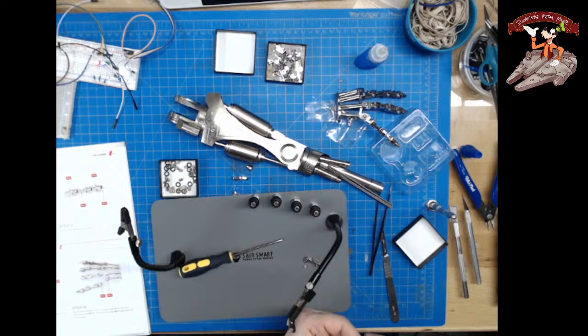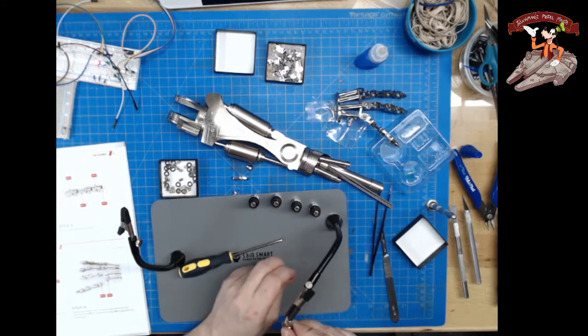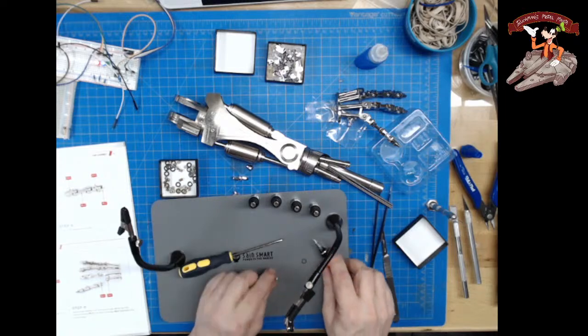Hey, Shu, I see you just walked in. That is cool. I'll try and stab myself with the screwdriver. I won't be happy about it, but if that's going to make your day, I will try and stab myself in the hand with a screwdriver.